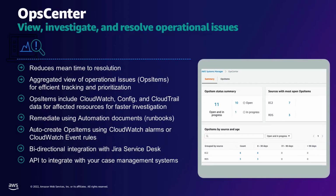Next, we're going to talk about OpsCenter. OpsCenter is our event management engine. It lets operators view and investigate operational items, sometimes known as ops items, automatically generated by CloudWatch, Config, and CloudTrail data, and then resolve them with automation documents. It also integrates with ITSM and ticketing systems such as Jira and ServiceNow.